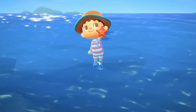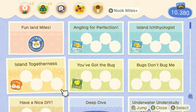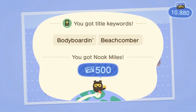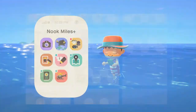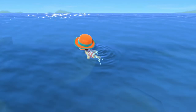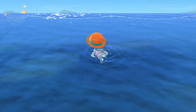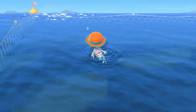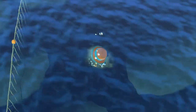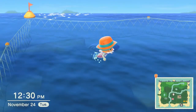Another sea star. And we got more Nook Miles. For what? For deep dive. 50 out of 50. Oh, our next tier is 250 dives. Oh my goodness. That's a lot of work. That's okay. I think swimming is probably one of my favorite things so far. And we got another whelk. How much space do I have left? Two more slots.